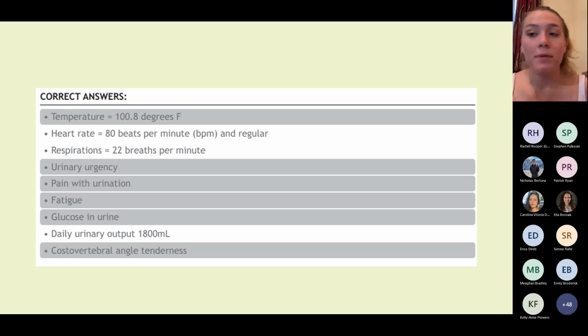So this might appear as a question on an exam, like, which of the following would a patient experiencing a UTI have? And it would be a select all that apply. So I want to get you guys comfortable with the fact that there's more than one right answer. Okay.